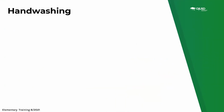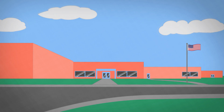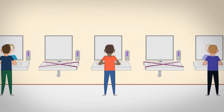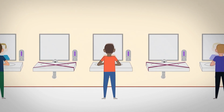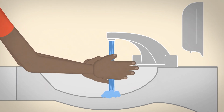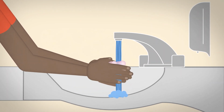Hand washing is one of the best ways to prevent the spread of germs, including the germs that cause COVID-19. So let's review how to wash our hands the right way. Washing your hands is easy, and it's one of the most effective ways to prevent the spread of germs. Wet your hands with clean running water. It can be warm or cold, and apply soap. Lather your hands by rubbing them together with the soap.